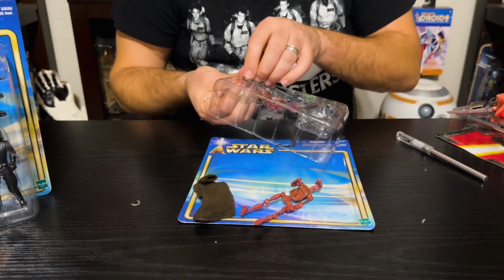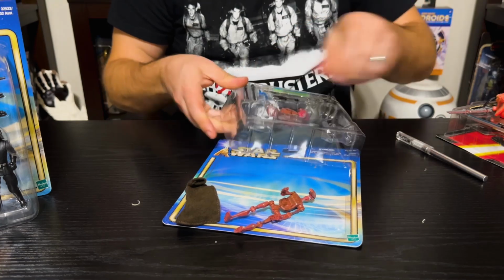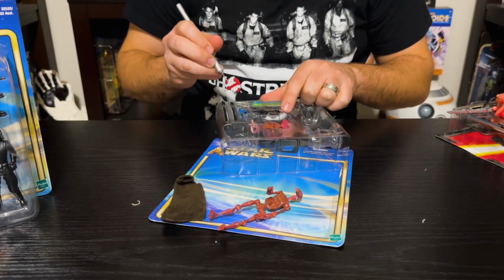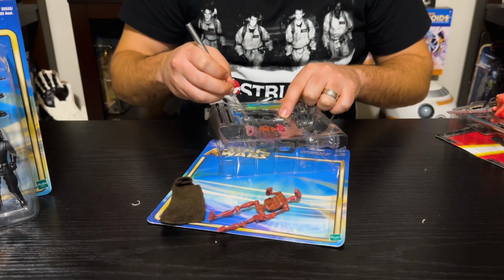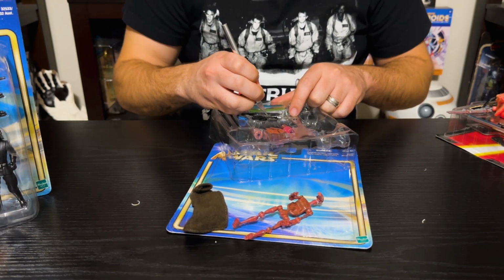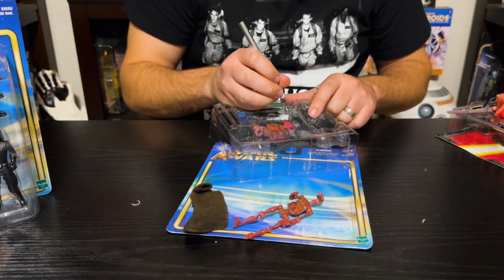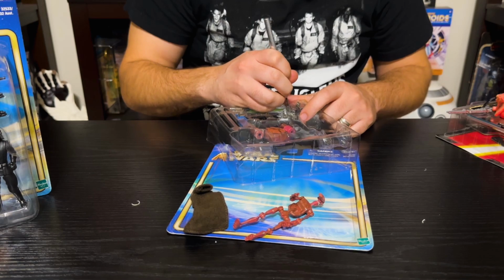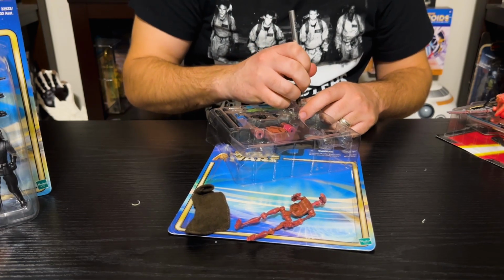He has some missiles here, and I'm assuming this is going to be a firing function. We'll check this out here. I'm just going to cut some of this tape so it doesn't keep me from taking this stuff out. And I think these accessories get really fun at this point. Yep, we'll check all this out here. Yeah, there is a lot.